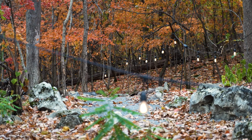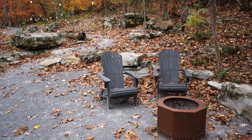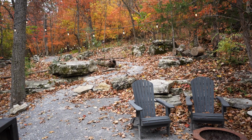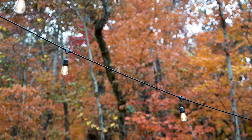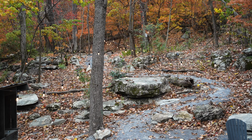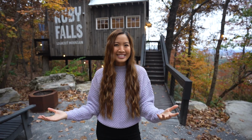As you probably saw, there's string lights lining the entire path coming to the tree house, but we also have some that kind of loop around and encapsulate the patio area. So you can see it obviously during the day because it is foggy, but I'm sure at night it is going to be absolutely magical and just bring a lot of warmth and twinkle to the campfire setting.